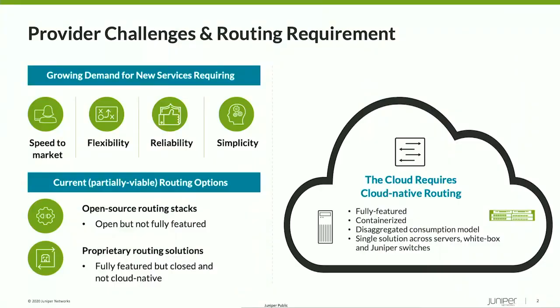Network operators are in more of a bind now than ever before to meet the growing demands of their customers and are looking to introduce new services reliably and quickly to the market. To accomplish this, they are taking advantage of cloud-native software applications, which offer flexibility, scalability, agility, and simplicity.